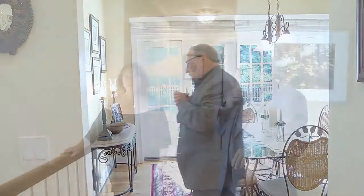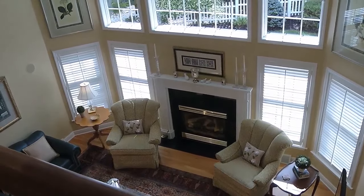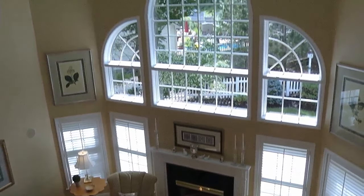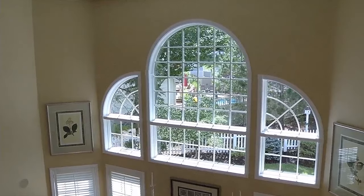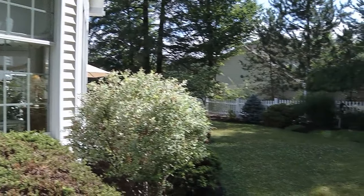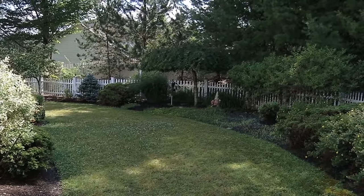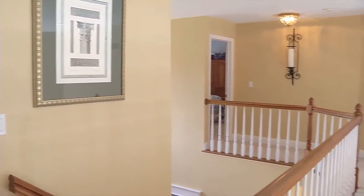All right. See, that window, we commented when we were downstairs, but how great it is up here. The view is nice. And there's a privacy fence, too, with the neighbors there. But, you know, you got great neighbors next door. And my favorite kind, they have a pool. You might get invited occasionally. That way you don't have to maintain it. That's right.